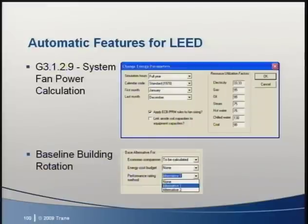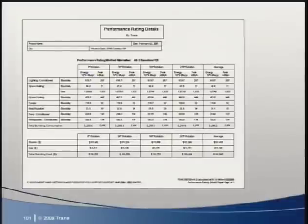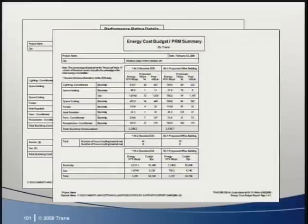The baseline building performance shall be generated by simulating the building with its actual orientation and then rotating the entire building 90, 180, and 270 degrees, then averaging those results. Okay, let's discuss two output reports formatted specifically for LEED. The baseline energy use at each orientation is then captured and displayed on the Performance Rating Details report. The average energy use from all four orientations is then calculated and displayed on the Energy Cost Budget PRM Summary Report and compared to the proposed design alternative that the user has modeled.